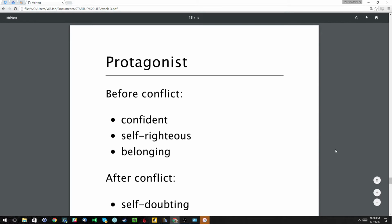So before the conflict, which is her finding out that her parents' killer lives in the Assassin's Guild, and before she fails her mission, she's very confident. She's very self-righteous. She believes that the assassinations that she carries out are very righteous. They're good. And that's part of the Assassin's Guild kind of, I want to say, brainwashing. And she also feels like she belongs. She has friends. She has this guild that takes care of her since she was a child, since she became an orphan, and so on.